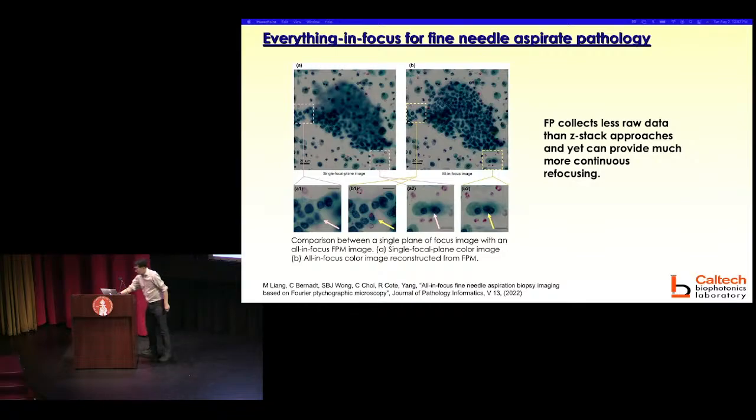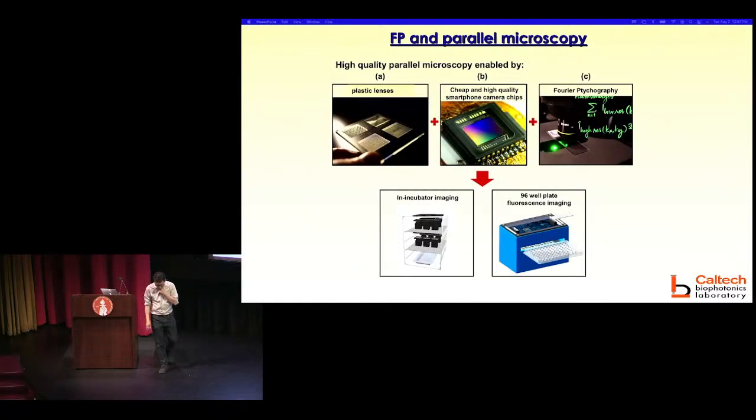Okay. All right. So one other thing that being able to correct for aberrations does is that it allows you to start to build what we characterize as a parallel microscope system. This is really enabled by 3 things. One is that you can make plastic lenses very cost effectively. You can in fact contract out and get something like this made very cost effectively. But the problem is that the aberration is bad. These are not good quality lenses.